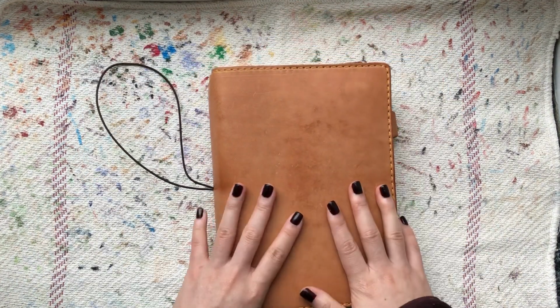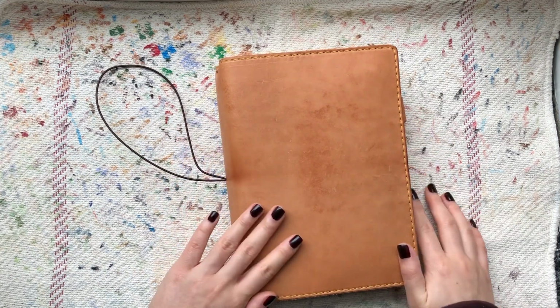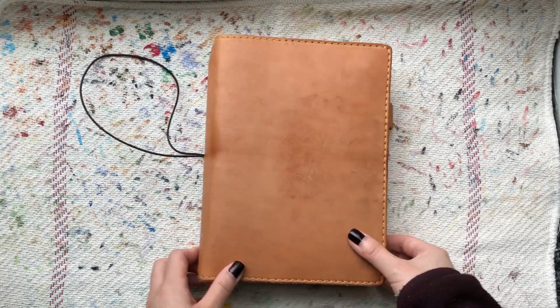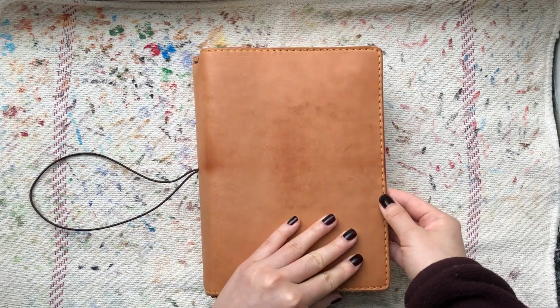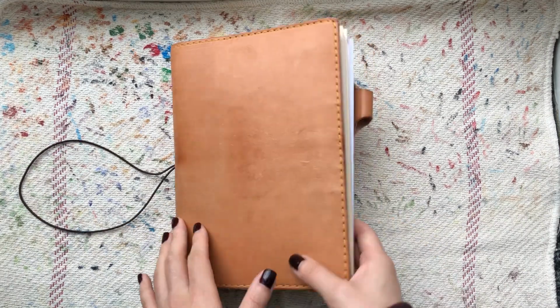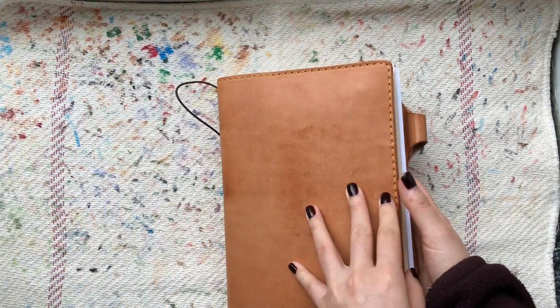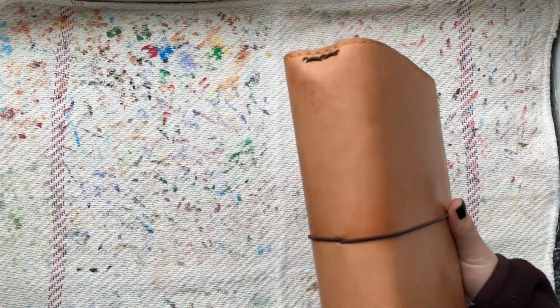Yeah, this is the notebook that I use every day. I really love how it's patinaing, and I got this around late March, and it's been developing these because I use it all the time. Just so pretty, so pretty. You can see like on the back. I love it so much. Anyway, that's it. Those are the daily ones.